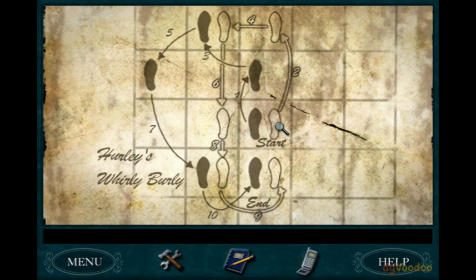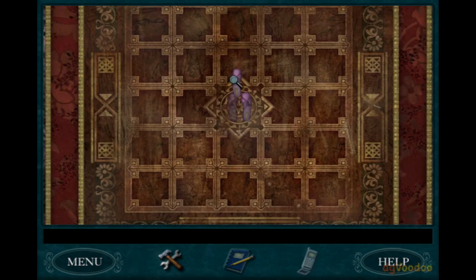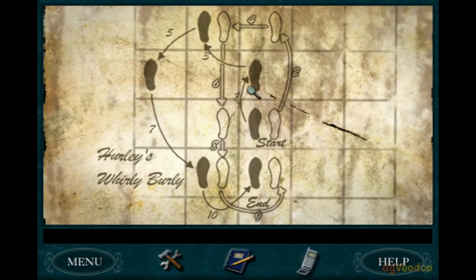Left, forward 1, and right, forward 2. So left, forward 1, and right, forward 2. Left, diagonally up 1, like up and to the left 1, and right next to it.